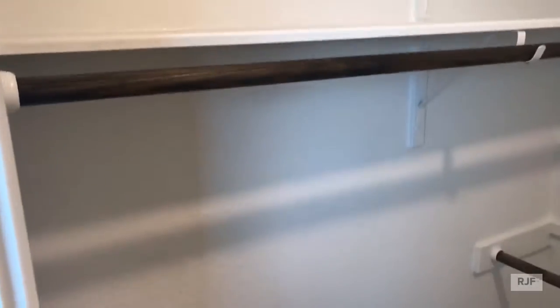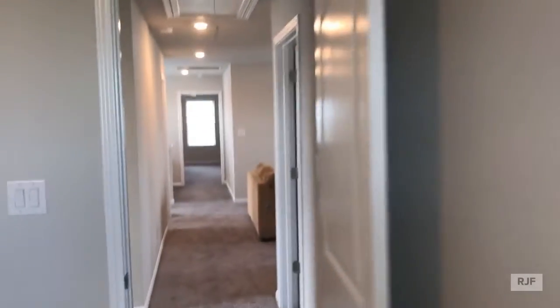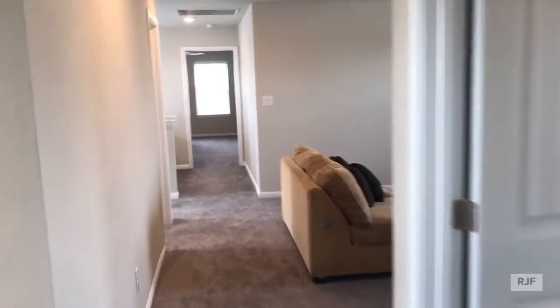And then you have the third bedroom, which is again carpeted, really nice size. And when you walk back, there is a window, and they also have a walk-in closet here, same as the other. Carpeted, 3 racks, shelving. So you can see it, there we go. All right, now we're gonna go back towards the master bedroom.